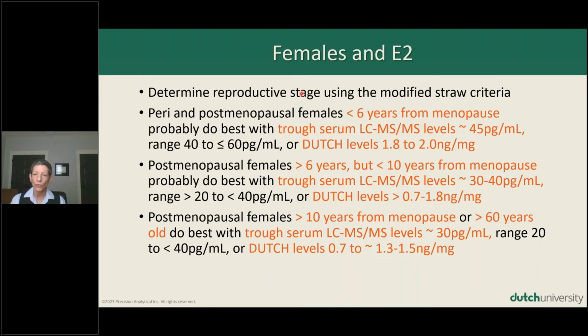Peri and postmenopausal females less than 6 years from menopause probably do best with trough serum LC-MS levels at approximately 45 picograms per mL. So what is an LC-MS level? On a Quest laboratory, that's the ultra-sensitive estradiol, and in LabCorp, that's an LC-MS or mass spec value. Postmenopausal females greater than 6 years but less than 10 years probably do best with trough serum LC-MS levels around 30 to 40, or DUTCH levels at greater than 0.7 to 1.8 nanograms per milligram.